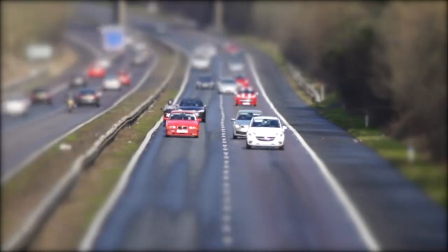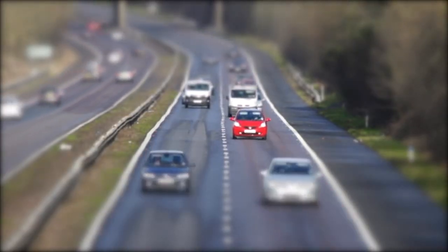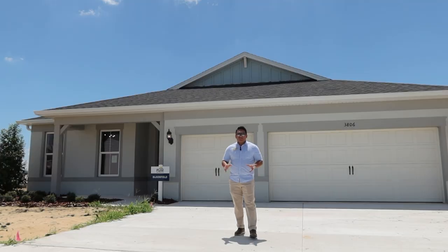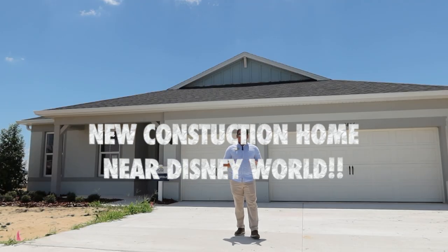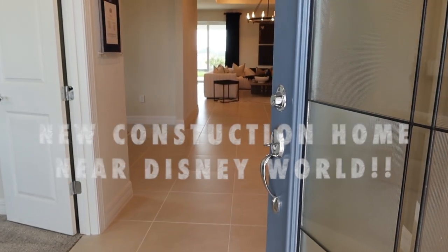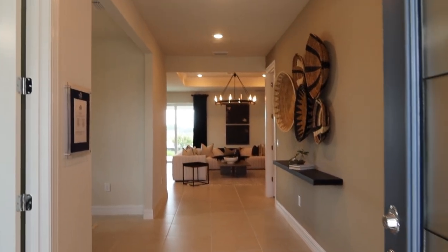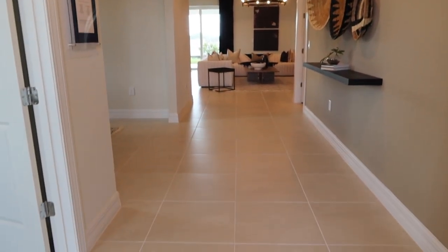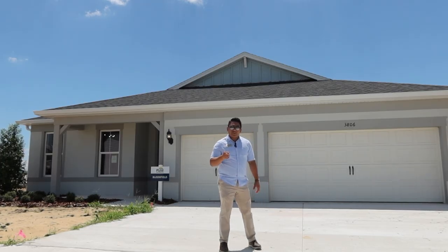Do you have multiple cars and are you looking for a single family home, one story, with a three car garage for your cars, and a new construction which is not far from Disney World? This superb new construction which is behind me, which I'm going to tour you, is now ready for you to have a look. Are you ready for this one? So let's go.